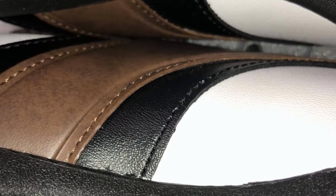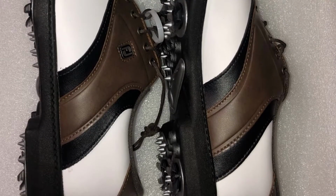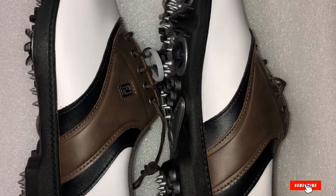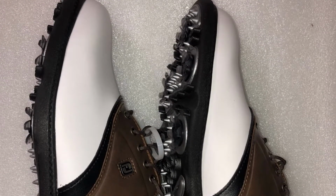So, overall, FootJoy has produced a really good quality full-grain leather waterproof golf shoe that's extremely comfortable and extremely lightweight. They've done all that for under $100, and that's a reasonable price tag.